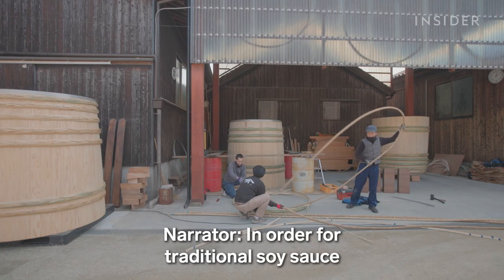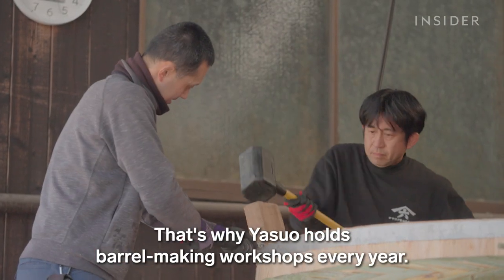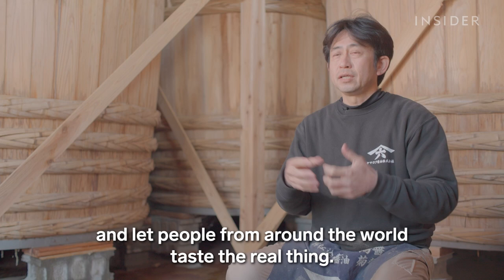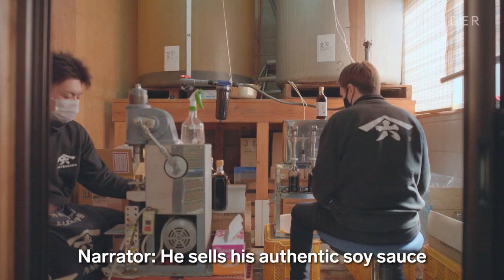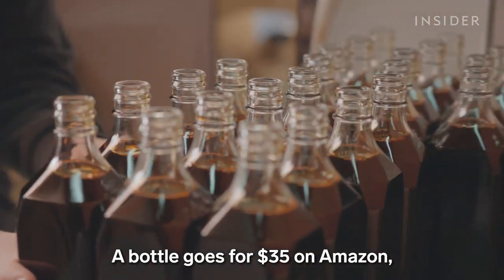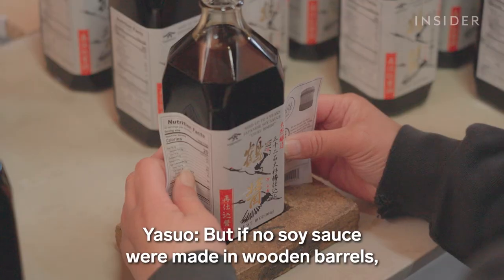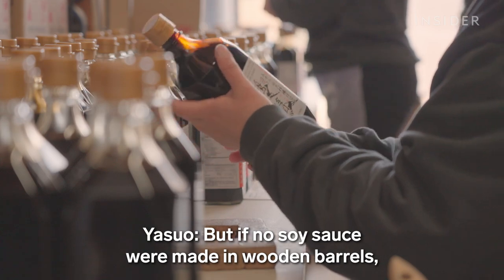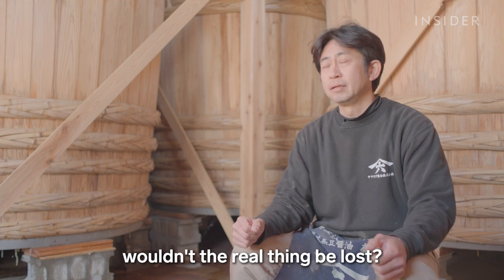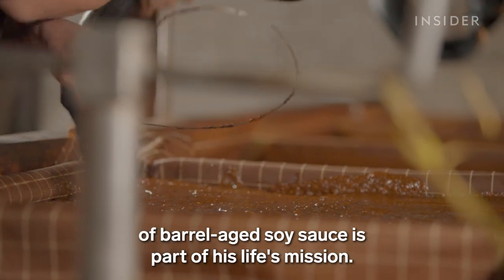In order for traditional soy sauce to continue, barrel production needs to keep up. That's why Yasuo holds barrel making workshops every year. He sells his authentic soy sauce to people all over the world. A bottle goes for $35 on Amazon, around triple the price of a commercial alternative. For Yasuo, passing down the legacy of barrel-aged soy sauce is part of his life's mission.